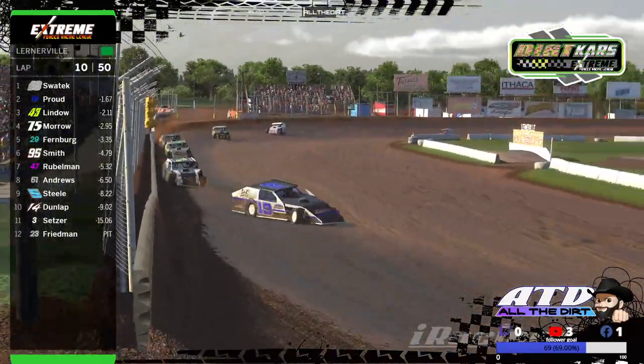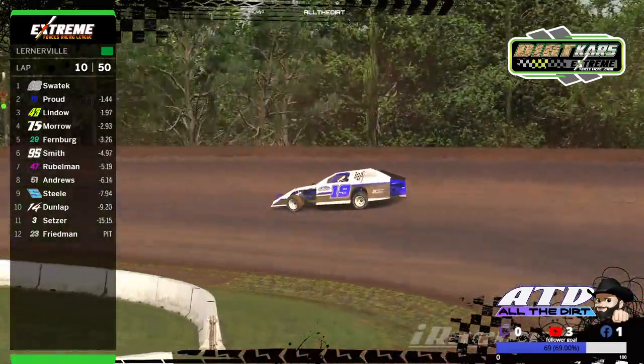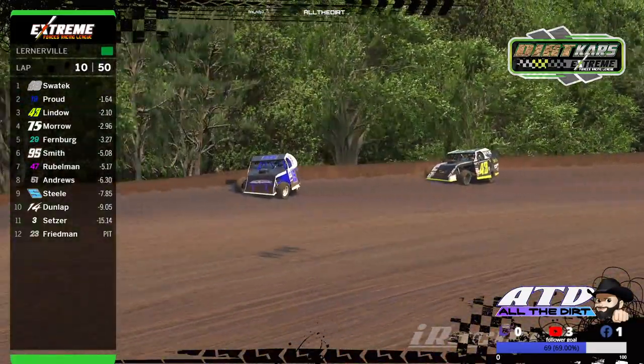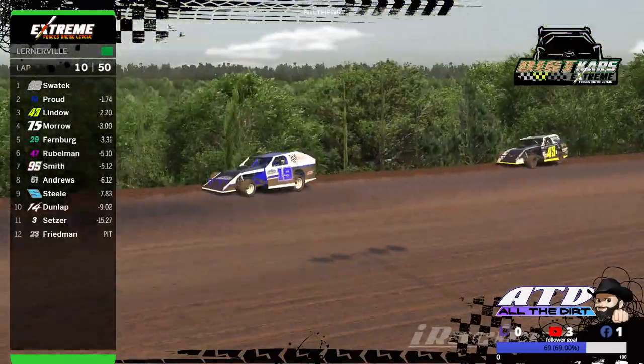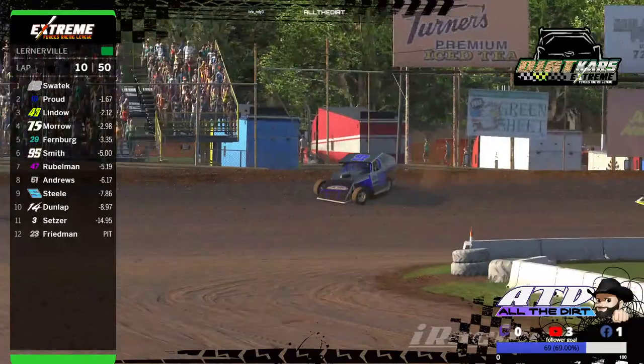Michael Steele, after getting caught up and spun after catching the berm early on, he's got a long way to go. Was running very strong. Now he's got to come all the way back from last. He has moved up to ninth already.